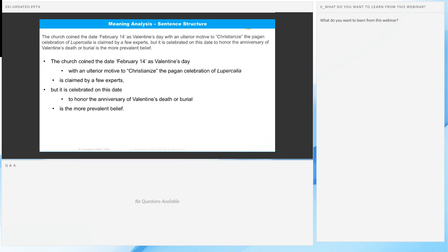The church coined the date February 14th as Valentine's Day. Why? Because with an ulterior motive to Christianize the pagan celebration of Lupercalia. That aspect is claimed by a few experts. But then the author says, but it is celebrated on this day to honor the anniversary of Valentine's death or burial. That is the more prevalent belief. Now, when you think about this, the job this sentence has to do is to communicate two claims, and the author wants to do this about why February 14th is celebrated as Valentine's Day.